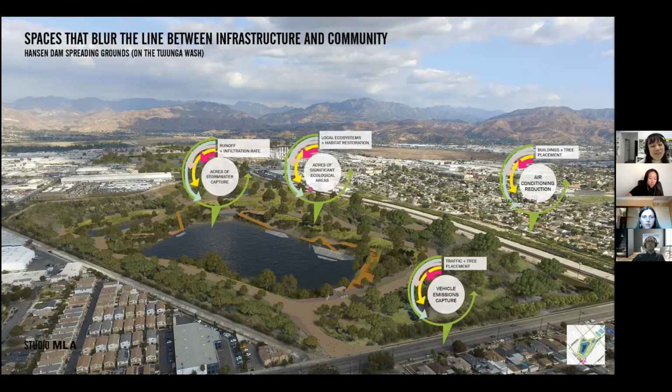And of course, we weren't just looking at genius loci. I know that you don't normally think about landscape architects and metrics and Excel sheets, but we looked at wind, we looked at tree placement, we looked at building placement and railways to understand how much stormwater would be captured, what are the significant ecological areas, what kind of carbon sequestration would we have.